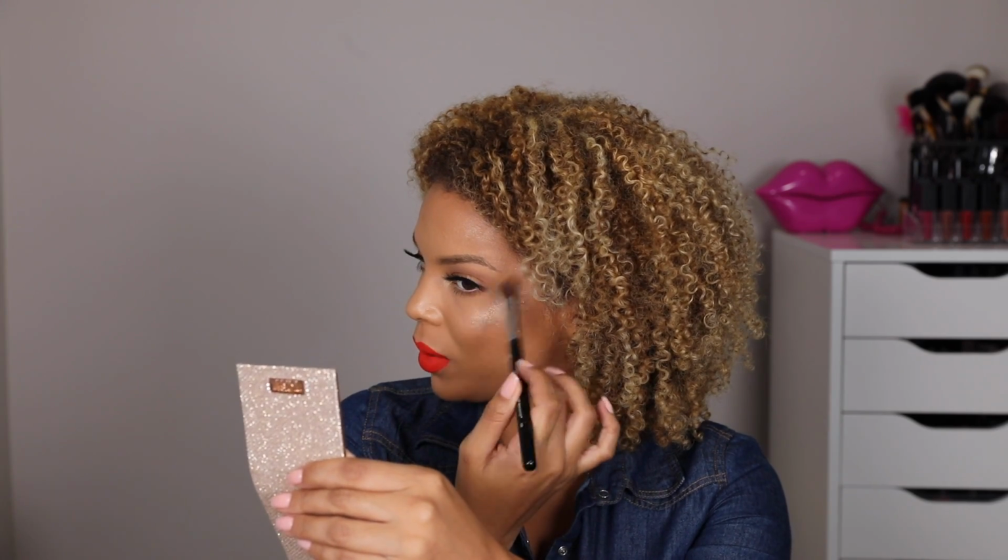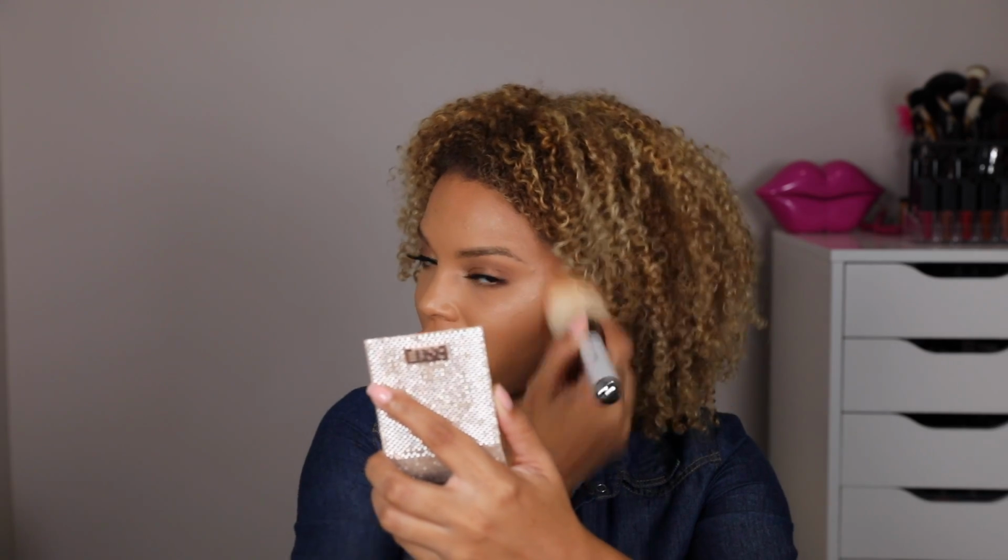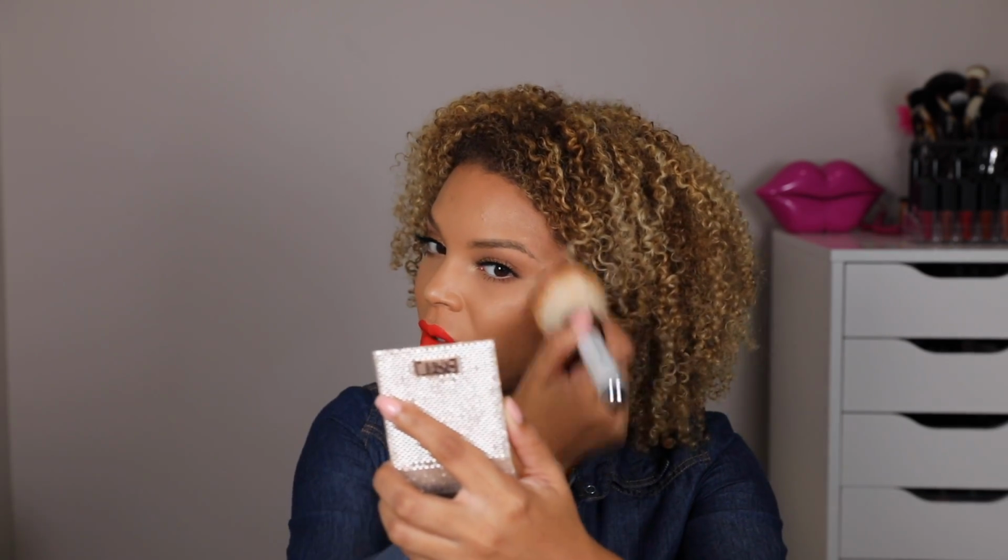I really like the formula of these as well, and I went in a little bit heavier so you guys can really see how intense that pigmentation is. That's too heavy on this side. So if I ever go crazy, I just take my powder brush and I just go over that, and that just helps to diffuse that product a little bit. Okay, now we have one more lip to swatch, and then I'm going to share with you my final thoughts on the entire collection.